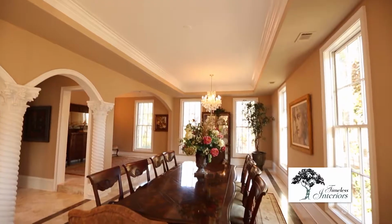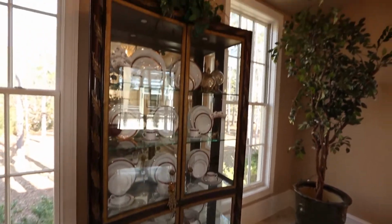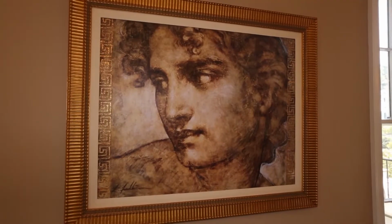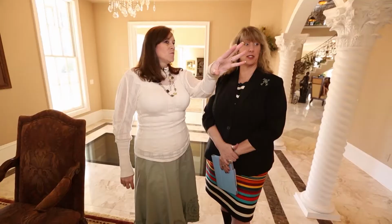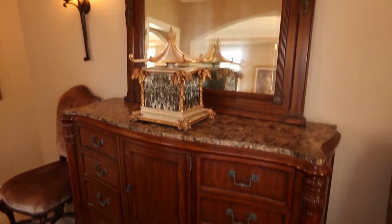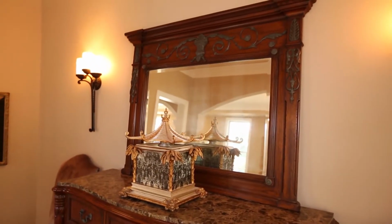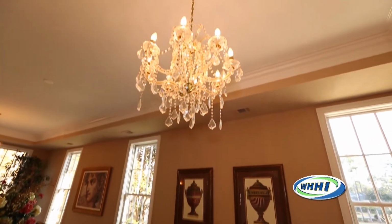Morgan, what a luxurious space this is in the dining room. Yes, it's quite lovely. It seats so many people. We could have a huge party here, enough space for a china cabinet, our artwork, the second tier. You could even put a table on the second tier for when you're having a party. Absolutely. Wonderful buffet area, great mirror above. I love the mahogany choice. What's not to love about this home? It's gorgeous. The chandeliers are beautiful. Yes, they are. Well, let's take a look over in the living room.